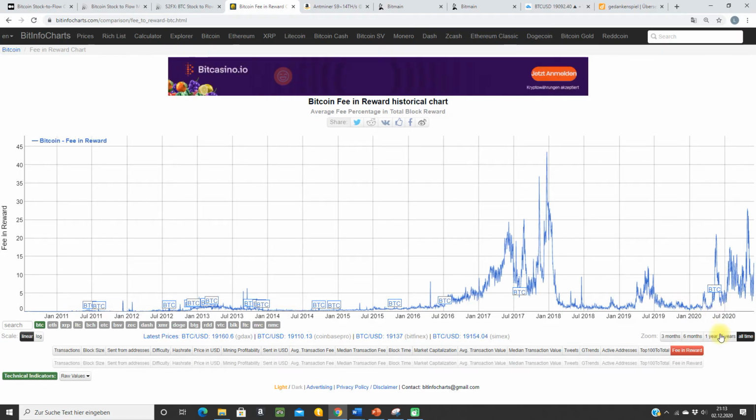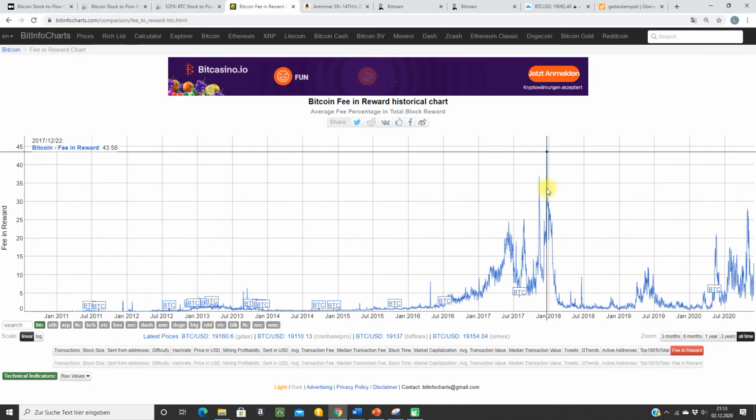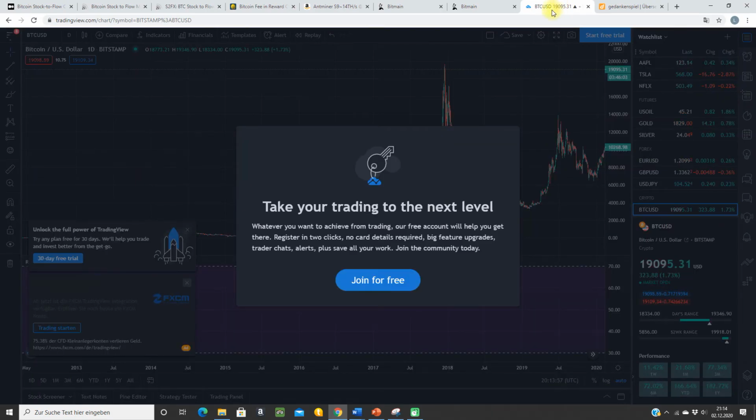So the fee and reward and the transaction fees are the most interesting indicators for me for predicting the price top and to make huge gains for miners at that time. It's going to be very interesting. So then there are some technical indicators. I'm not a TA guy, but I want to show you maybe one or so.